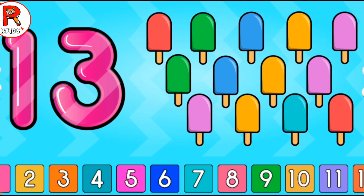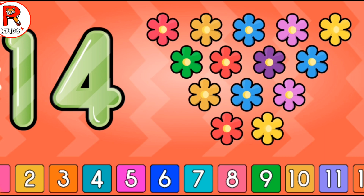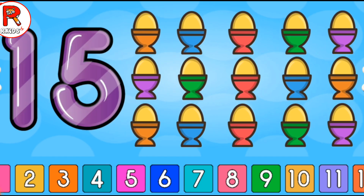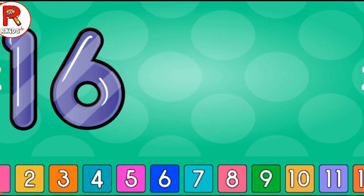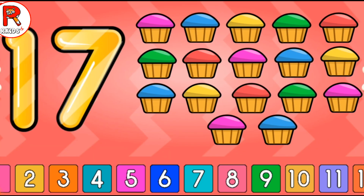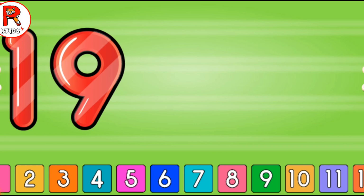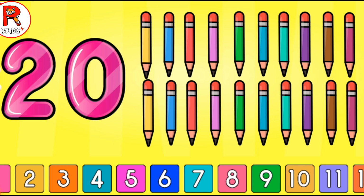Ice cream. 14. Flower. 15. Egg. 16. Balloon. 17. Muffin. 18. Block. 19. Star. 20. Pencil.